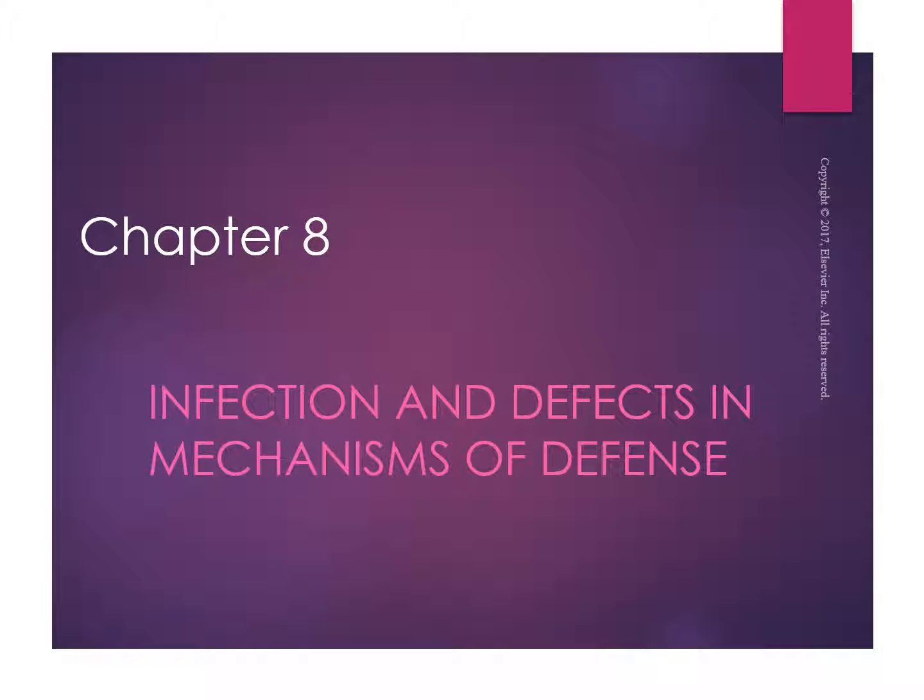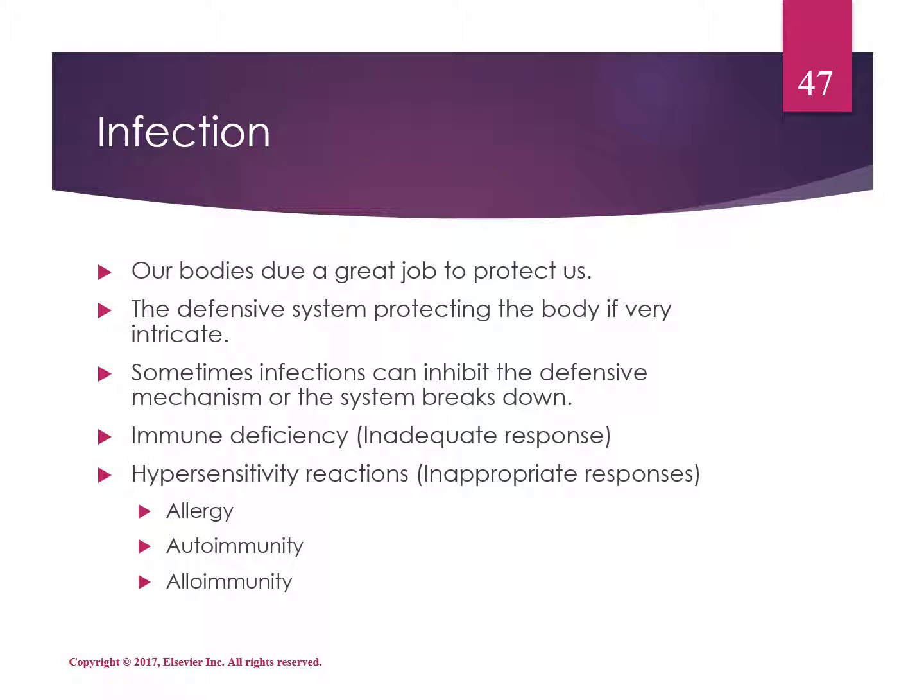Chapter 8, Infection and Defects in Mechanisms of Defense. Modern medicine has made great strides in preventing and treating infectious disease, but we still have endemic diseases such as chronic hepatitis, HIV, and foodborne infections or STIs. The most vulnerable groups are our elderly and our children and those with chronic diseases. Influenza has already taken 114 lives of infants and children this year, and we just started the flu season.